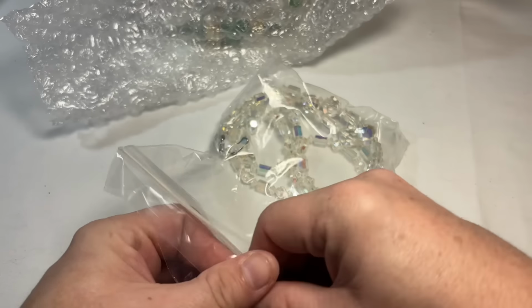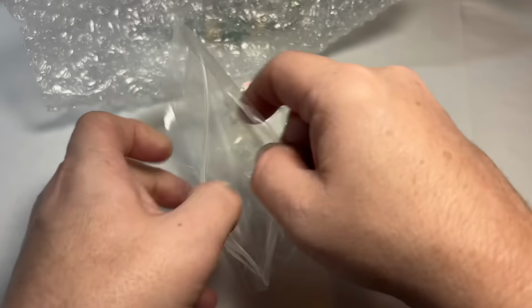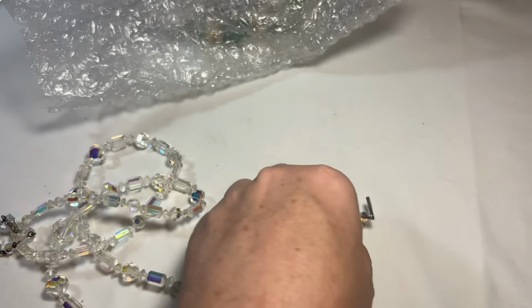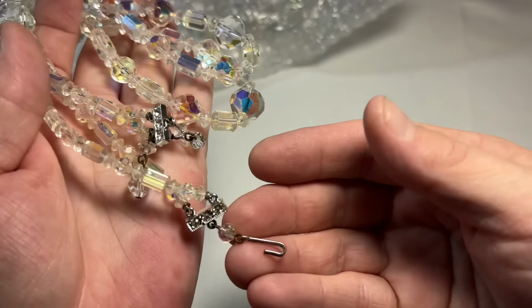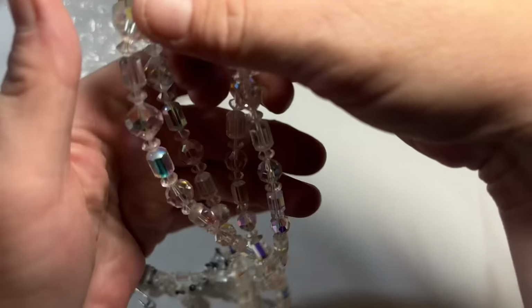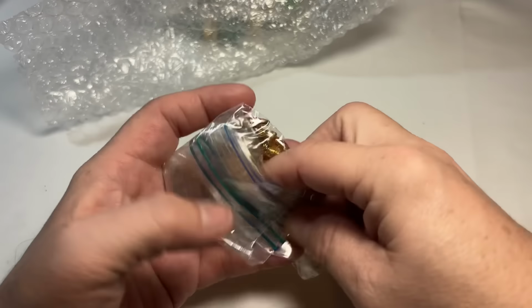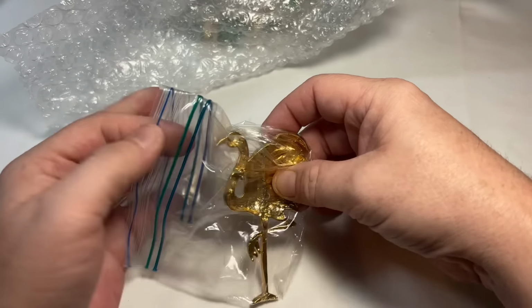Some AB, some old AB. This is a beautiful faceted crystal, multi-layer, two strand. It's not marked, but that's okay. Gorgeous, gorgeous, beautiful faceted glass. Little flamingo figurals. People always love the figural animal brooches.